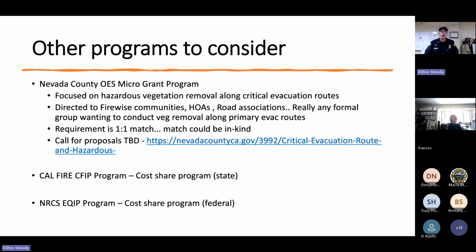And Nevada County OES does offer a micro grant program to Firewise communities, road associations, and HOAs. So there are other options out there. We like to remind people that this is not your only option for receiving funding.